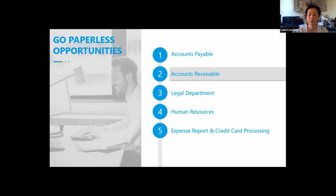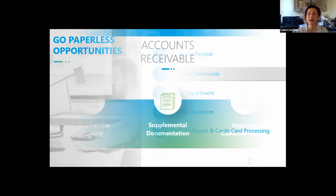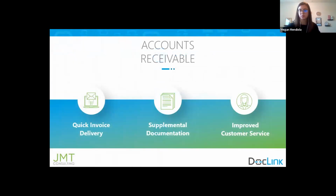All you have to do is create the AR invoice in Intech. DocLink will capture a copy of it and store that in DocLink. At the same time, it's going to look for what we call supplemental documents and automatically email it out to your customer for you. So by using an automated delivery tool for accounts receivable, it gets the invoice to your client in a timely manner. It's able to attach supplemental documents for you, so you don't have to get off your chair, go look for it, scan it, copy, and so on.